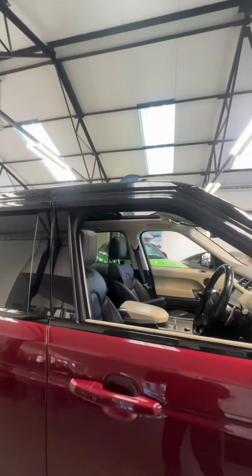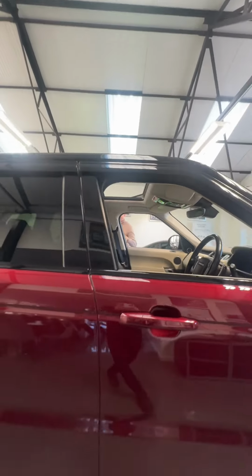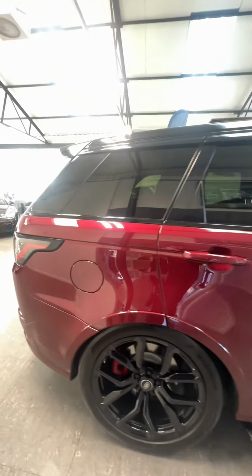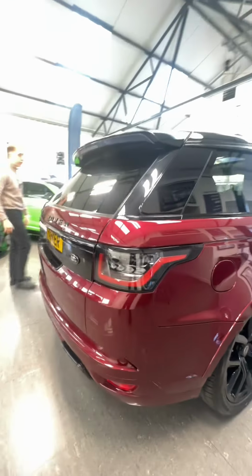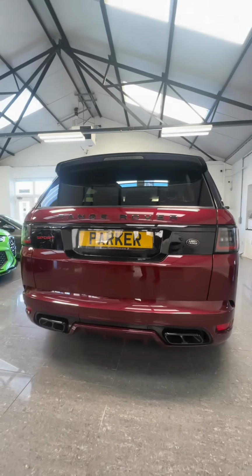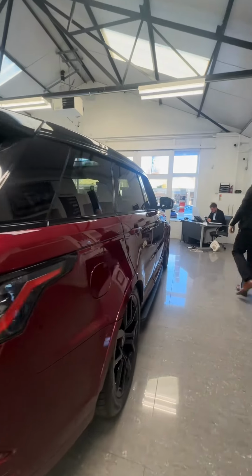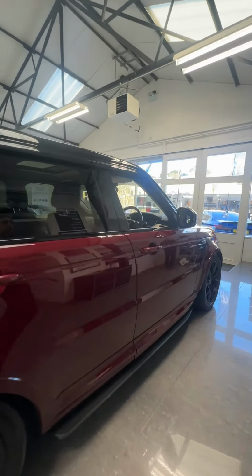Got the gloss black insert on the bonnet and on the wing, and you've also got the two-tone leathers inside, which is lovely. Again, the gloss black pack, tilt and slide, glass panoramic sunroof, factory fitted side skirts. Again, you've got the quad valved exhaust system, reversing sensors, front sensors, rear camera. You've got the heated seats for both the driver and the passenger with this one.